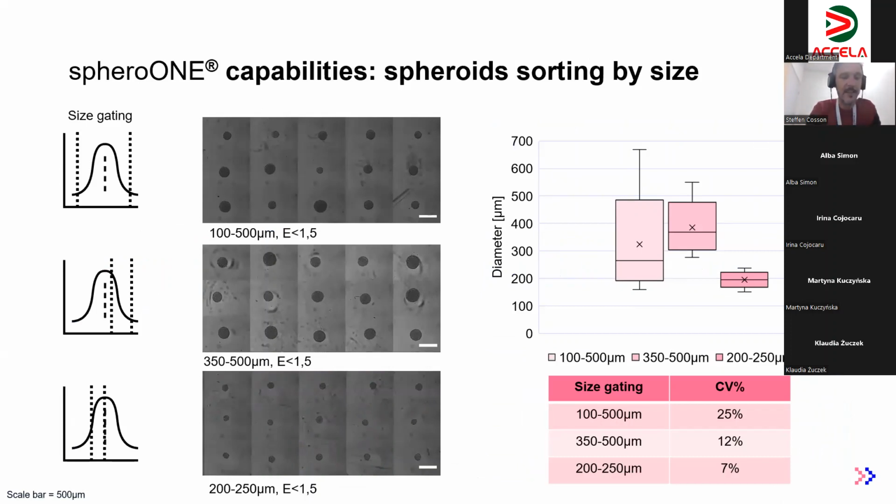To further illustrate this, we took that same sample and we set the machine to isolate the aggregates based on a size gating. So in the top example, we set the gate to be fairly large. We isolated every single spheroid that would have a diameter ranging from 100 to 500 microns. From the image and the box plot, you see that you end up with an isolated population of spheroids that is fairly heterogeneous, representing a bit the heterogeneity of the original sample.